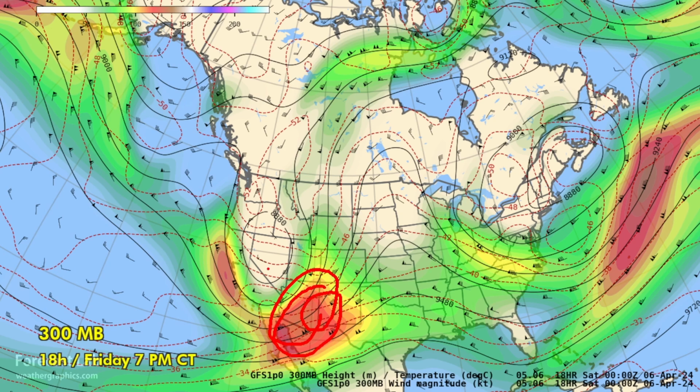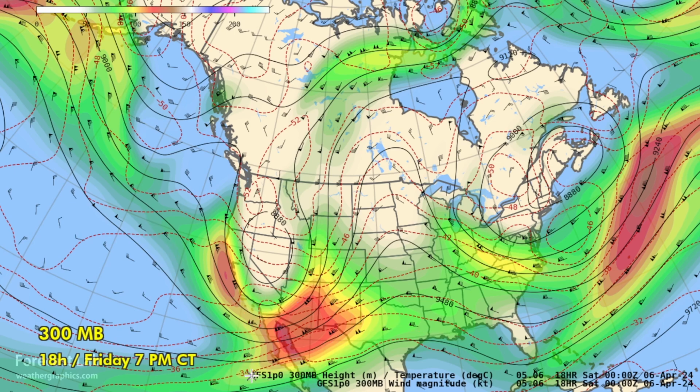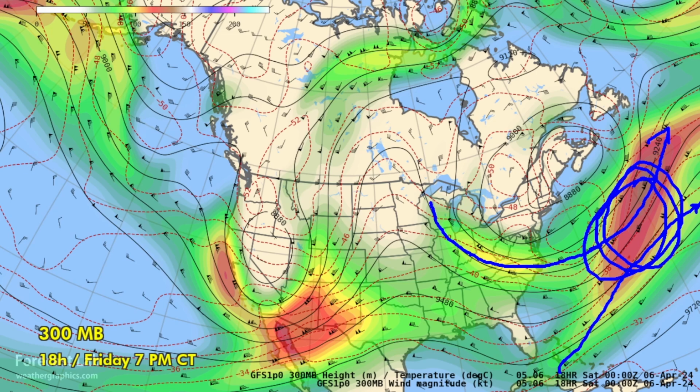So let's take a look at what we have right now. 130 knot flow across Arizona. You can see the subtropical jet coming out of Baja California into Texas, and the polar front jet through California into Idaho. So where they converge like this, that's an area of enhanced flow. That's coupling of those jets, and that's where we get that 130 knot flow. Another branch of the polar front jet across the Great Lakes region into the Carolinas, coupling once again with the subtropical jets. So that right there, that's where they come together, and we get that 120 knot flow out there in the Atlantic.